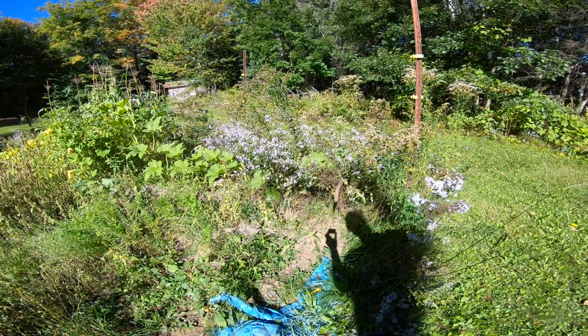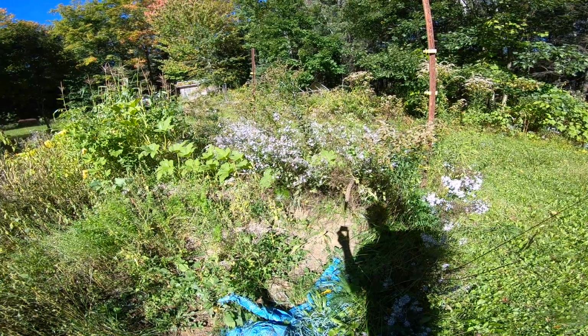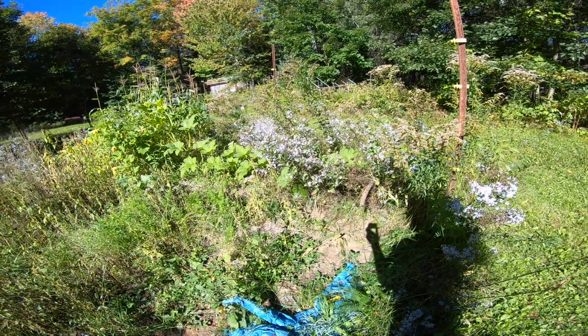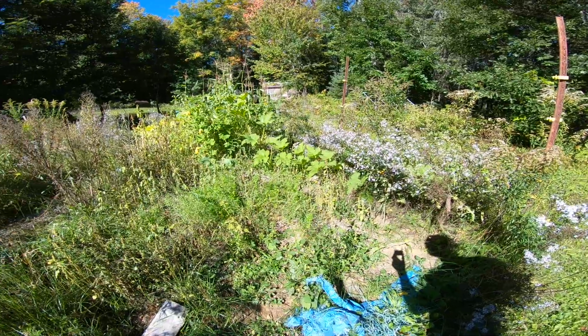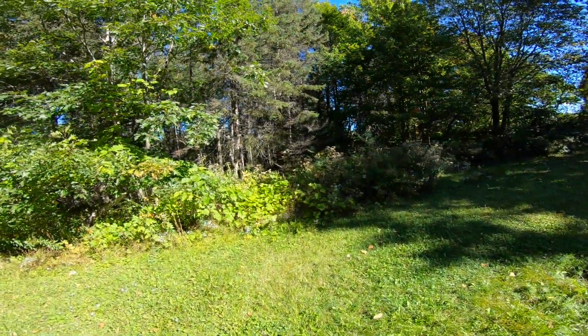Is that a watermelon or a pumpkin? I'm sure that's a pumpkin. It could be a watermelon. Anything is possible at this stage. But it's about the only big one in there. There should be a couple in there, but it's a jungle in there.